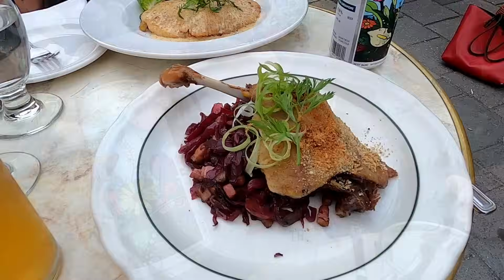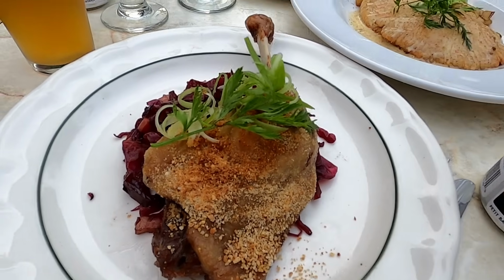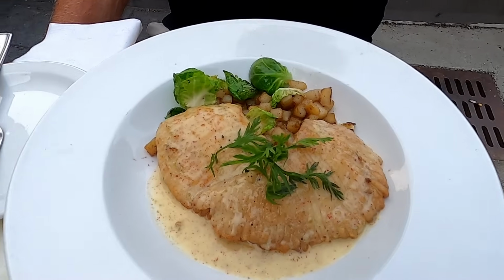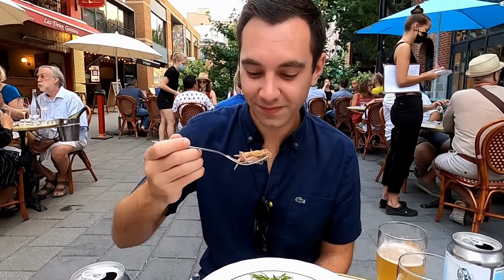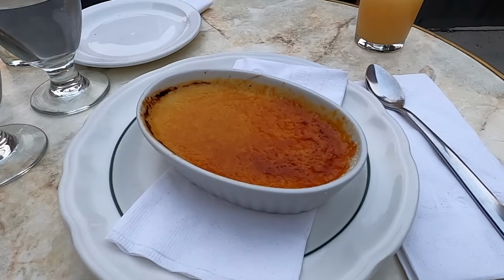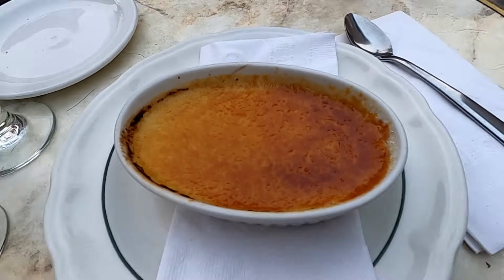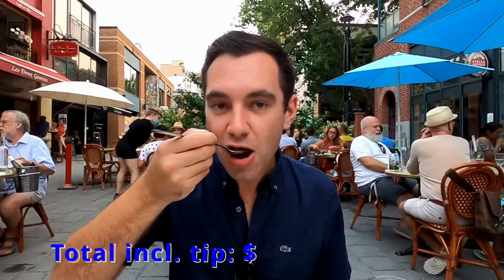Love the labels. Then, for the main course, I had this mouth-watering plate of duck confit. And Tom had the fish of the day, which was skate, which is a type of ray. It fell apart easily with just the fork, and tasted phenomenal. The duck confit also tasted as good as it looked. For dessert, we shared one of our favorites, some crème brûlée, which, just like everything else from Les Deux Gamins, tasted amazing.